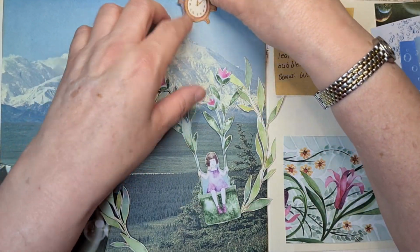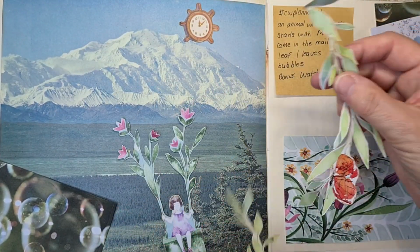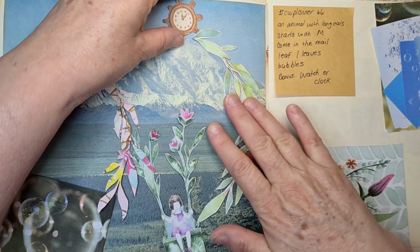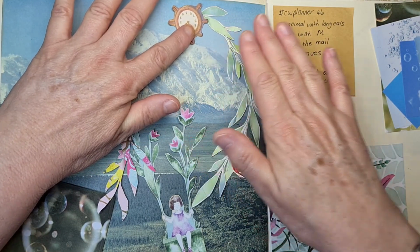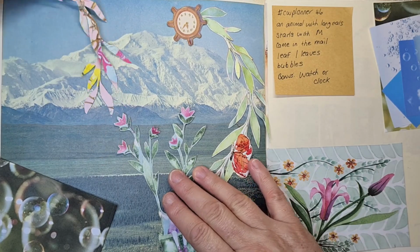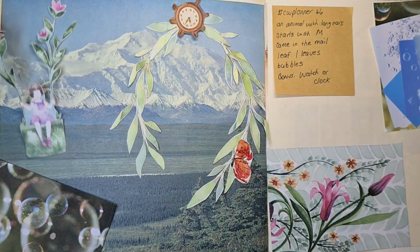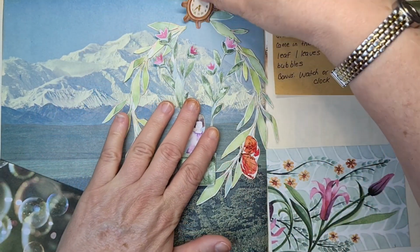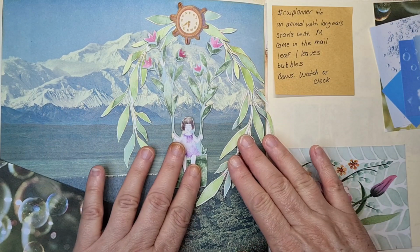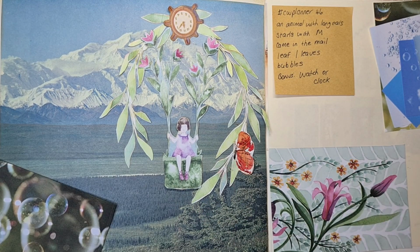Okay, so we have our clock and we have these leaves. These leaves are going to drape around this here. Let's have the clock upside down just for interest. And these leaves drape around here, so this looks like it's swinging from the leaves. That's the general concept. It's fiddly. But she's just kind of swinging in the mountains.